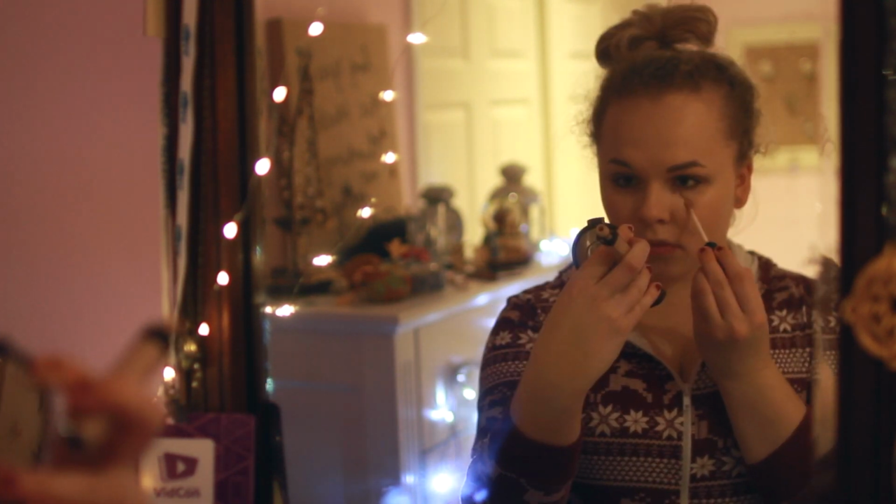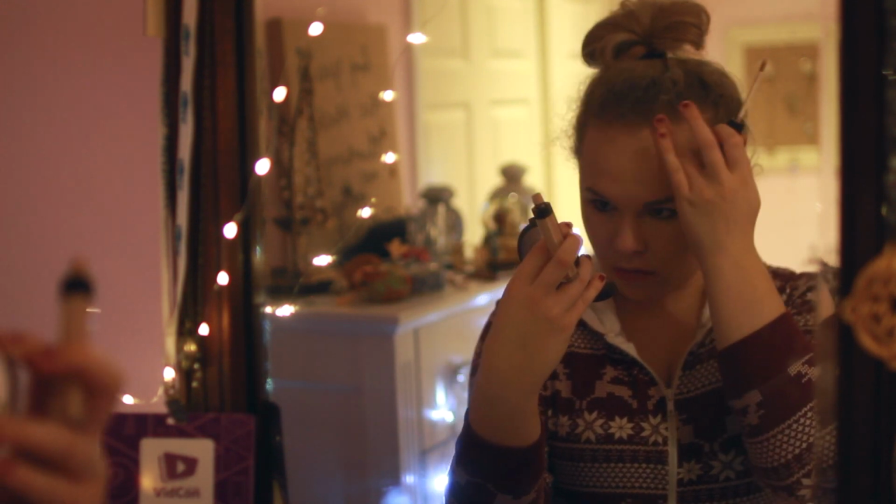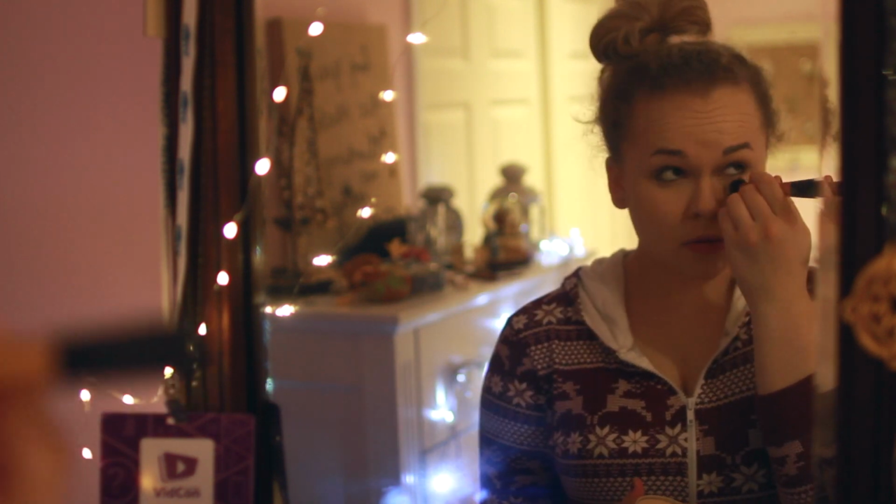For concealer, I use my Nars Radiant Creamy Concealer and blend it in with my fingertips underneath my eyes and any blemishes that I might have. And then I set everything with a powder. This is the Rimmel Stay Matte Pressed Powder. I've used this powder for so long and it works wonderfully. So I set my whole face with that so everything would stay in place.